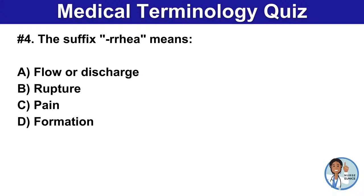Number four, the suffix "rhea" means flow or drainage, rupture, pain, or formation.